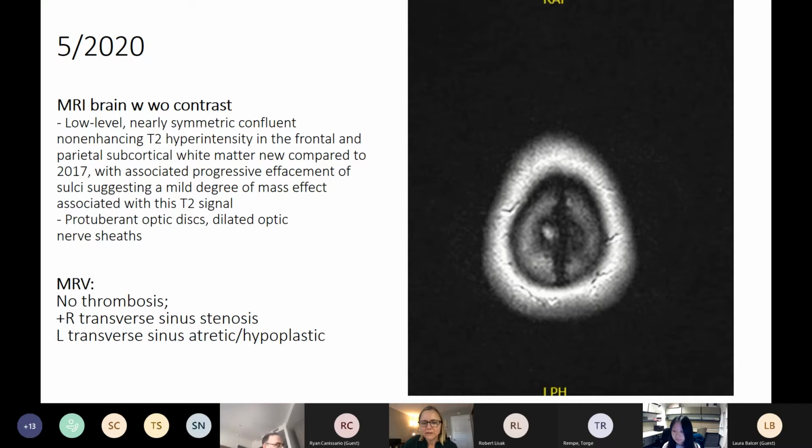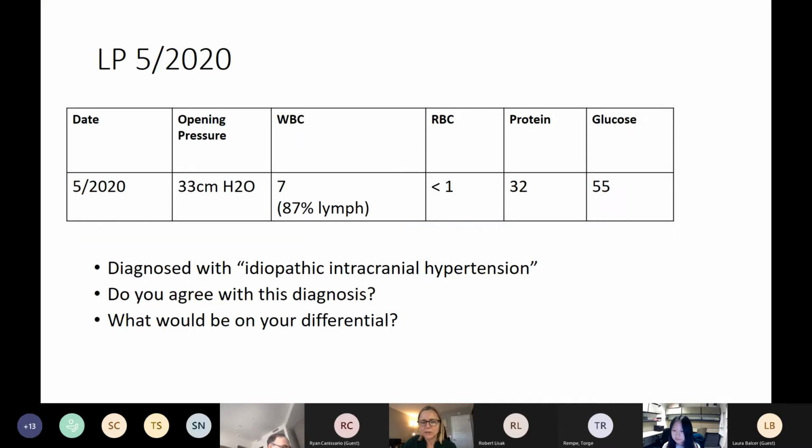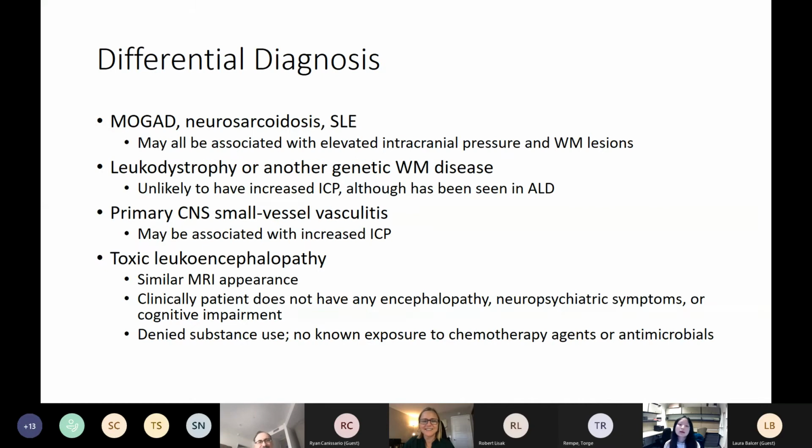All right, great discussion. Maria, do you want to take us to what your differential was? So certainly we considered a lot of what everybody has said. First, in the immune-mediated category, MOG was high on our differential given her age, as well as the white matter abnormalities and the pleocytosis.